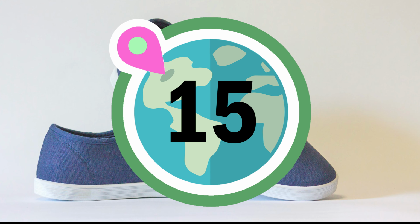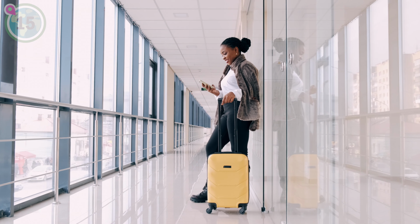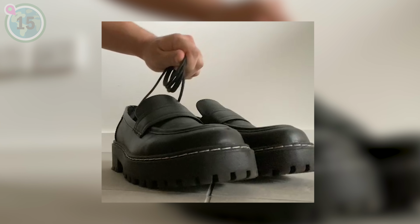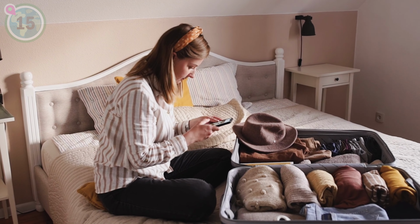Next up at number 15, we recommend utilizing the space inside your shoes. Maximize your baggage space by using the inside of your shoes. You'll be surprised how many socks, underwear, or small items like cables can fit in this otherwise wasted space. Remember, every inch counts when you're packing.